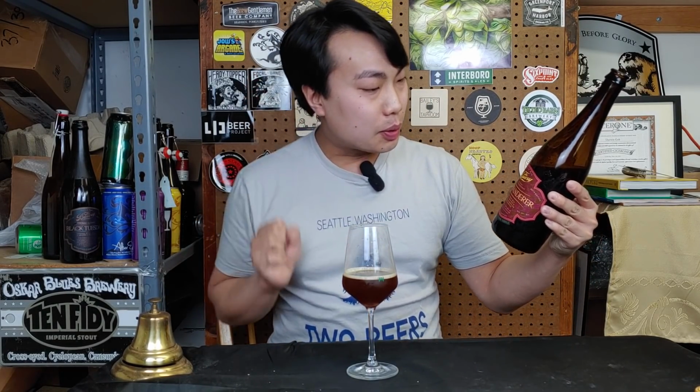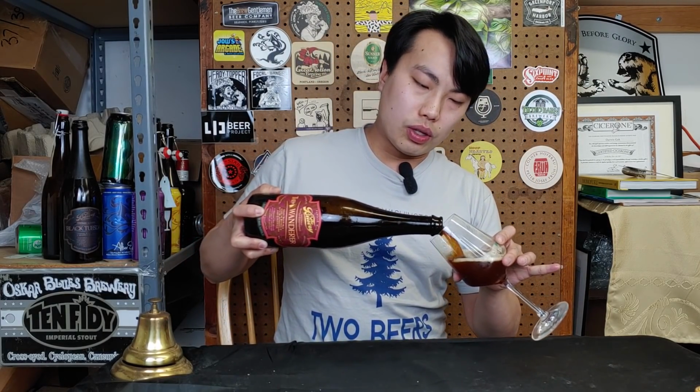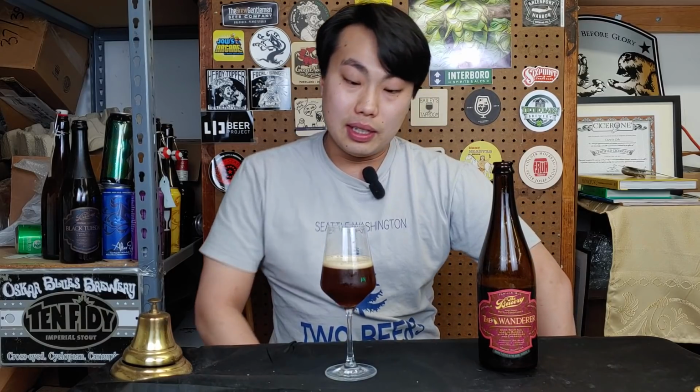This is from the Bruery. It's been a while since I've been sitting on this one, and this is the Wanderer. This is a dark sour ale, aged in barrels with blackberries and cherries, 8.2%. So just one of the older beers I've been sitting on for quite a while, and just never had a chance to share it. I brought it around to a couple shares, like people just never got around to it, so hell, let's dig into it.